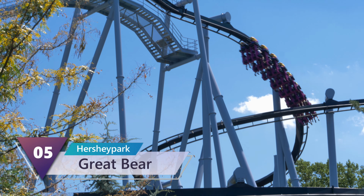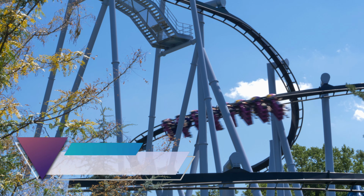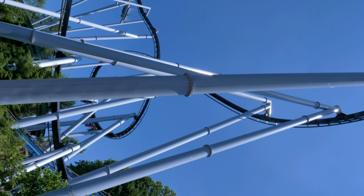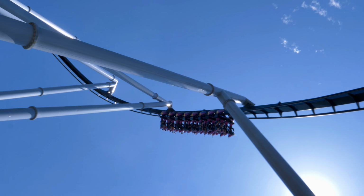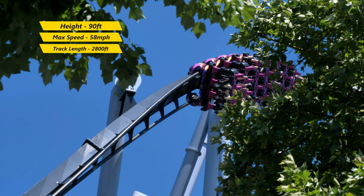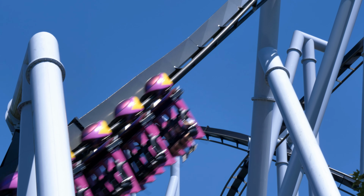Number 5. Great Bear, Hersheypark. This has to be one of the most unique inverted roller coasters in the United States. Using the hillside to its advantage, Great Bear starts up near the top of the hill and starts working its way down, performing multiple inversions along the way. Instead of starting off with a massive drop, Great Bear starts off with a helix. It's a nice little fake out that gets you pumped up for the ride ahead.